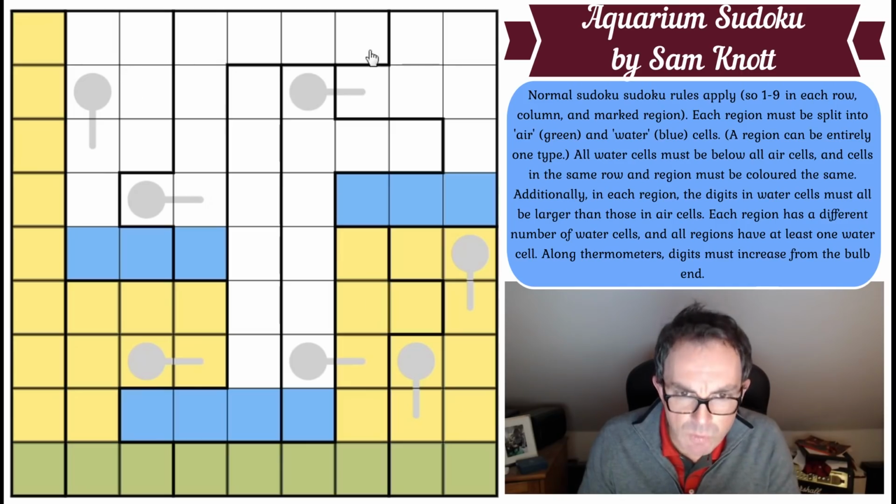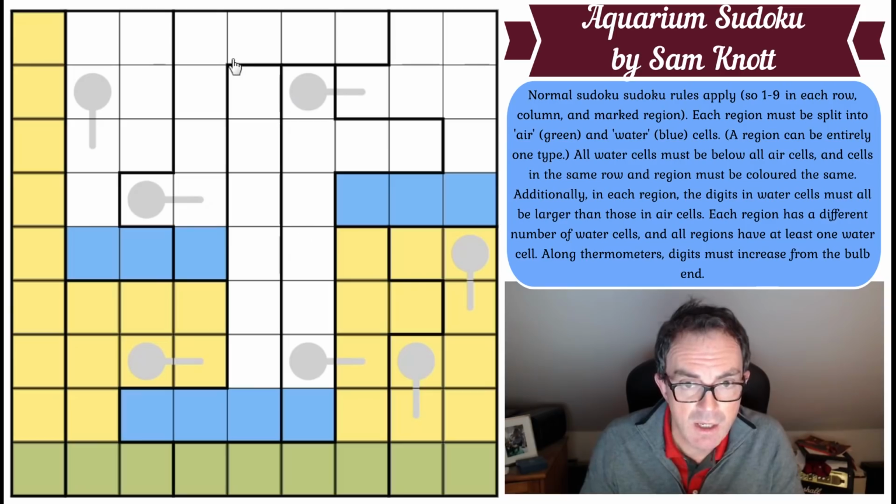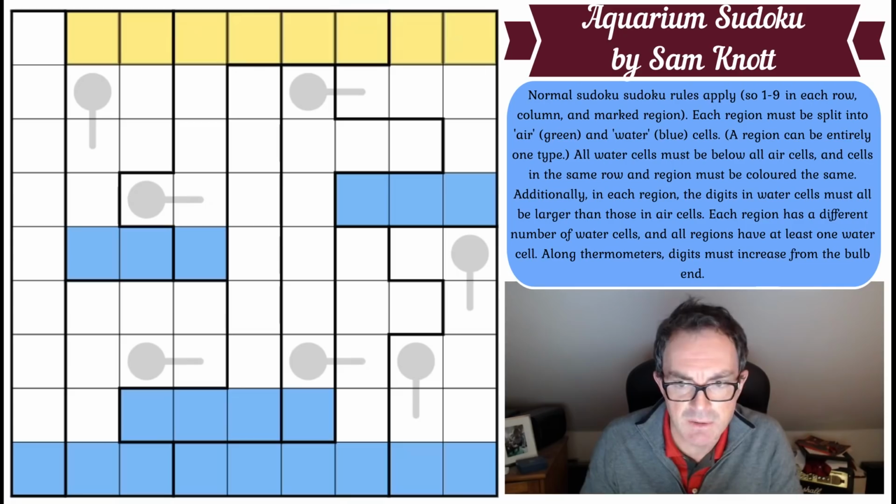So that means all of the regions that are unhighlighted, i.e. not in yellow, have air in them. So we can put air in their top rows, which means I think all of those cells have to be green and these two have to be green.